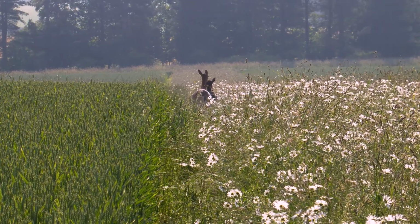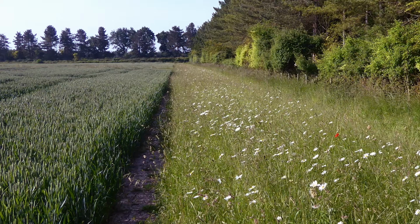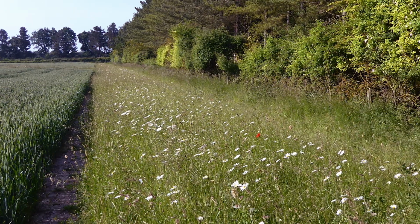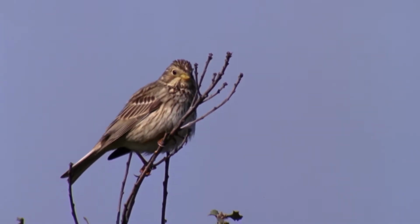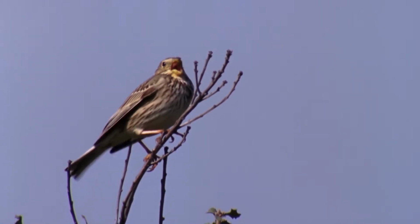Without a lot of monitoring, it's quite difficult to get a handle on how long it takes to see the benefits, but there are things that you can see. The owl numbers seem to be going up. We've got a flock of starlings, which we haven't really had for years. We've got corn buntings where we've got a good habitat. So yeah, we are noticing changes.